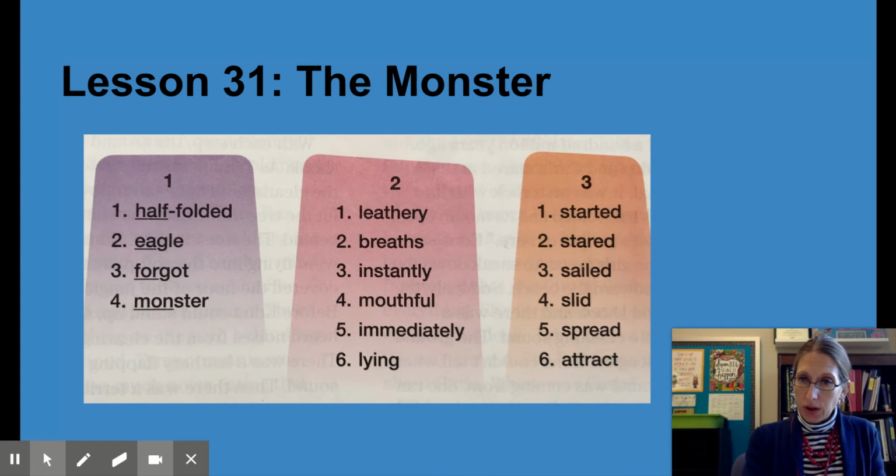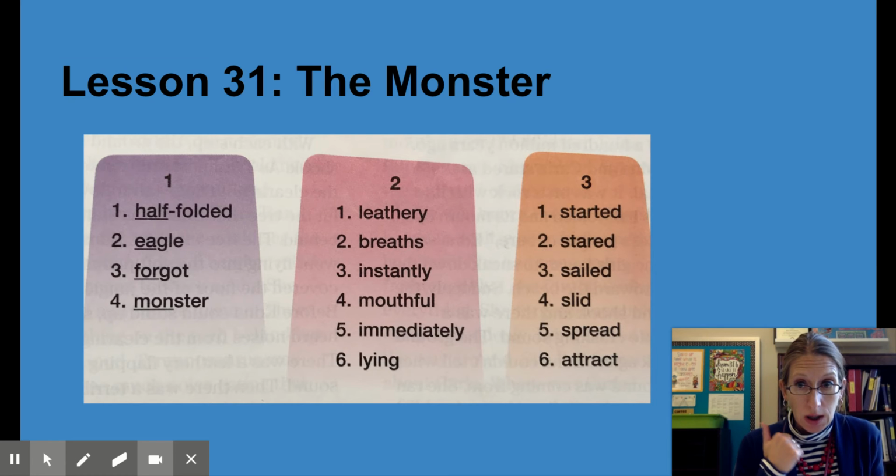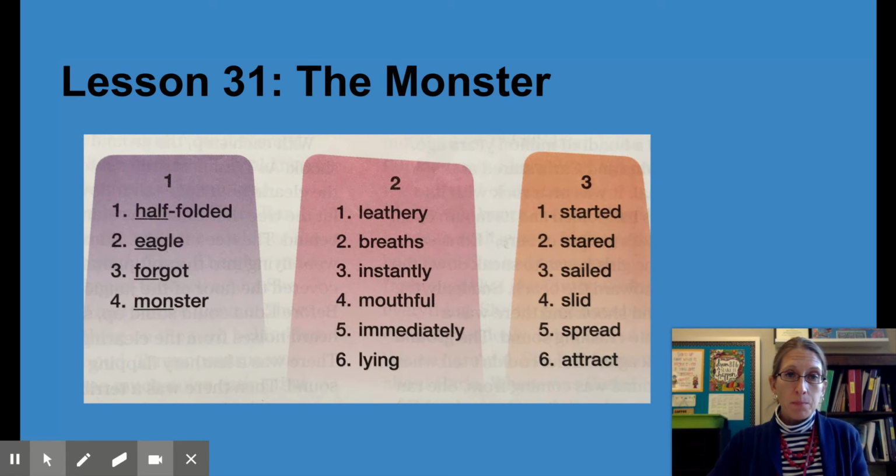Halfway. Now, if we were in school, we would be talking about the word half. It has a silent L, doesn't it? And if we were in school, we would put that word half in the word jail, or Miss Lund has a word dungeon, of course. But it's breaking a rule because it looks like health, but it's actually the word half. So word 1 is halfway.